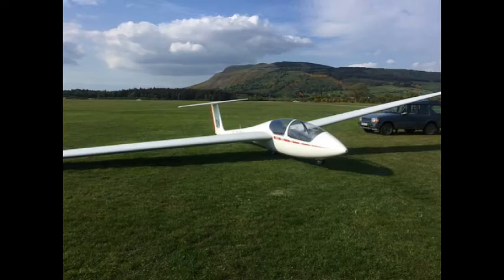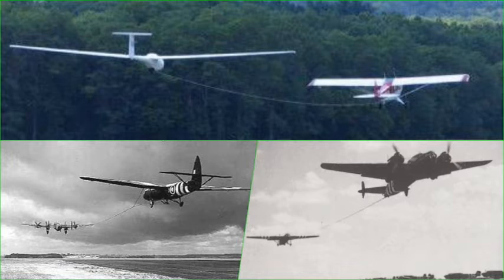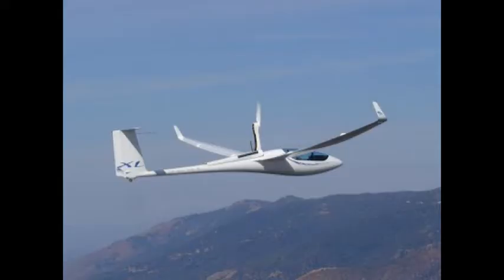The majority of gliders are unable to get themselves into the air. They need to be launched by either a ground winch system or being towed by a powered aeroplane into the air and then released at an altitude so they can spend as long as it takes to glide back down to terra firma. There are one or two new types of glider which incorporate a small turbine engine or engine powering a propeller, which allows them to get to altitude by themselves and then regain altitude once they have lost it to maintain the gliding experience.